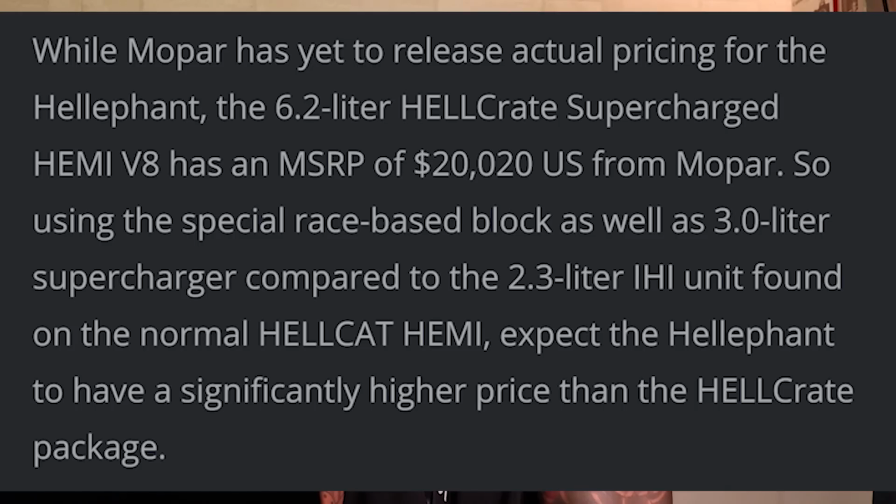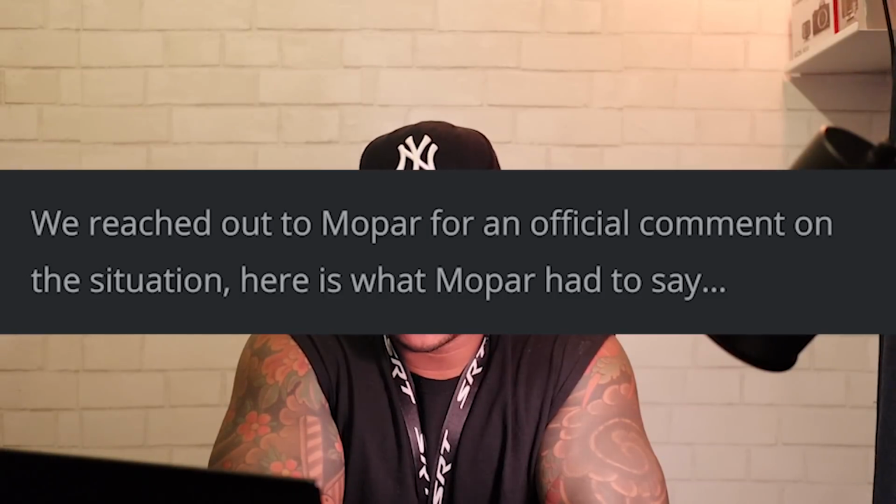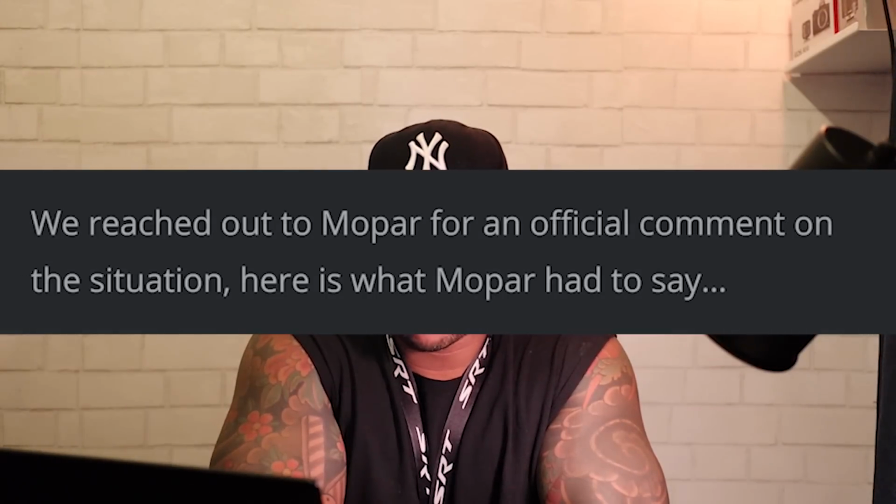The cost alone for the special crate engines will be out of reach to many of the buying public. While Mopar has yet to release actual pricing for the Hellephant, the 6.2 liter Hell Crate supercharged Hemi V8 has an MSRP of $20,020 US from Mopar. So using the special race-based block as well as a 3.0 liter supercharger compared to the 2.3 liter IHI unit found on the normal Hellcat Hemi, expect the Hellephant to have a significantly higher price than the Hell Crate package. We reached out to Mopar for an official comment on the situation. Here's what Mopar had to say.